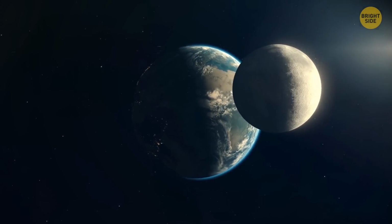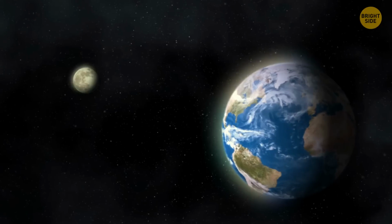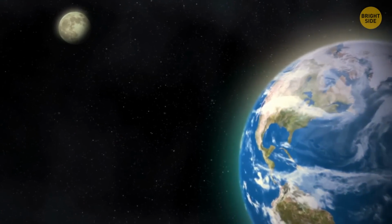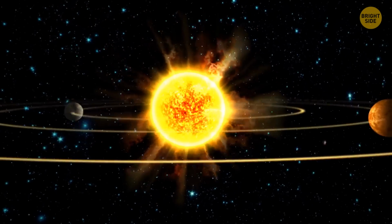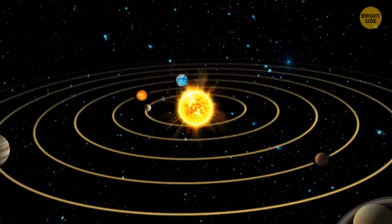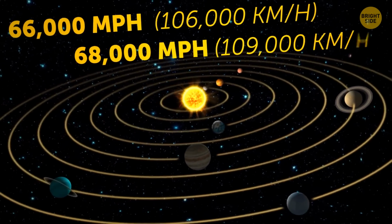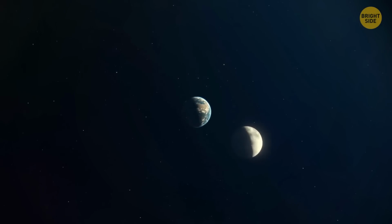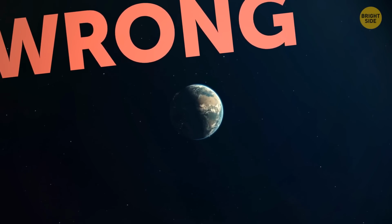First of all, the geocentric view of the moon's phases shows the Earth stationary, sitting in the center of the moon's path for a whole month. But the Earth is not stationary at all. We're zooming around the sun at a very high speed, anywhere between 66 and 68,000 miles an hour. Therefore, any picture of the moon going around a stationary Earth is profoundly misleading and really outright wrong.